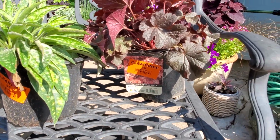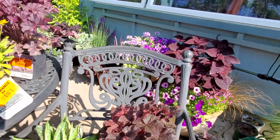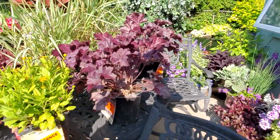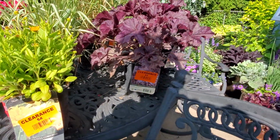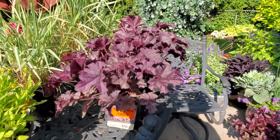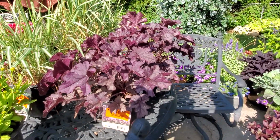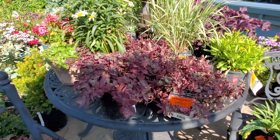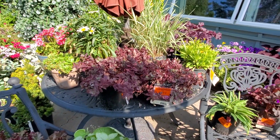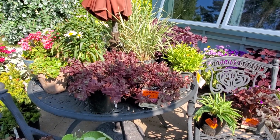There's also Cajun Fire Coral Bells. I got 2 of those. And some more coral bells that I wanted to try. Grande Amethyst Coral Bells for $5 each. I got 2 of those as well. So that's just this year, and that is my tip. If you're trying to save money, a lot of plants in my garden have been planted from clearance plants.